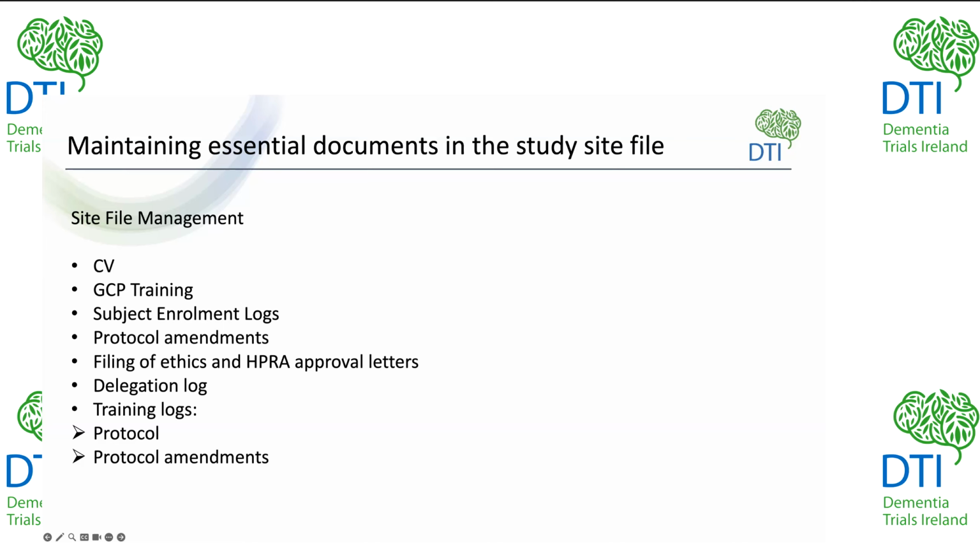After the protocol amendment has been approved, all updated documents relating to this amendment will need to be added in the site file, replacing the previous versions. All initial ethics and HPRA approval letters should be filed in the site file, as well as any updated approvals, which usually result from protocol amendments as mentioned above.